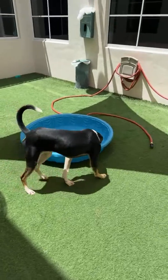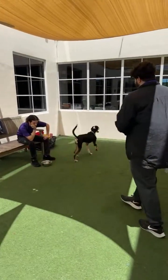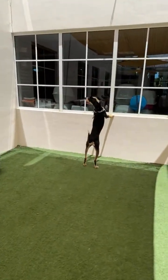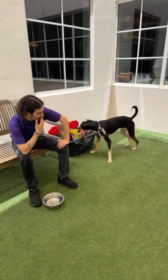But again, Lester here, he's 2 years old, very lovely, very friendly. He seems to be a little less worried about the heat than Nibbles was. He's fine running around and exploring his environment entirely. He's navigating himself to the trees.